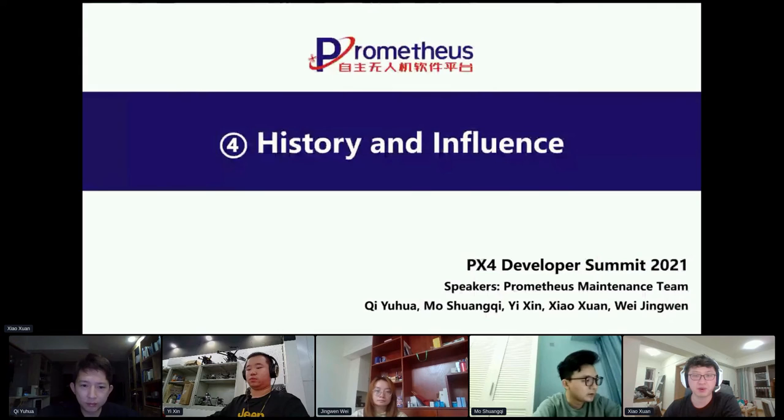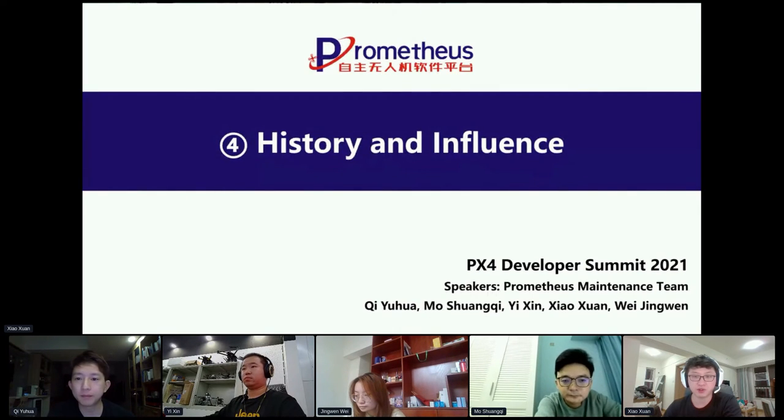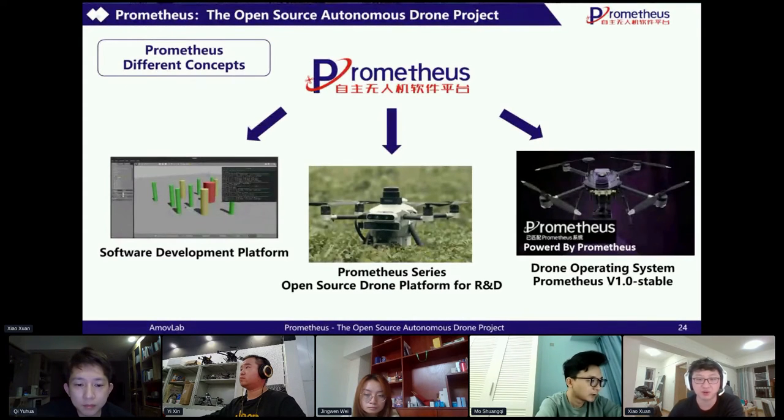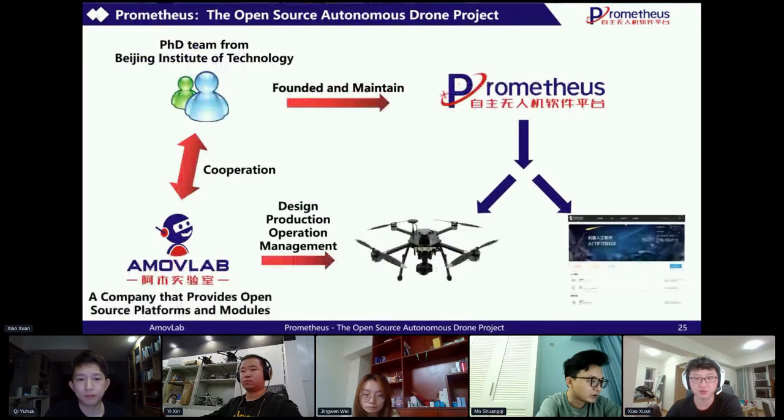Let's keep talking about the history and the influence of Prometheus. After several years of development, the Prometheus project has gone beyond software and become a system with many different forms of existence. In addition to being an open source project, Prometheus has become the code name for a series of drones. The Prometheus series is an open source drone development platform for R&D, with the complete Prometheus onboard system installed, designed and manufactured by AmovLab. Furthermore, Prometheus is becoming a standard, an open source drone standard that uses a standardized onboard system and supports most payloads and algorithms. And yes, we know we copied Android, sorry, but we really wanted to try such a title. What brought this change was the cooperation between AmovLab and the open source team.